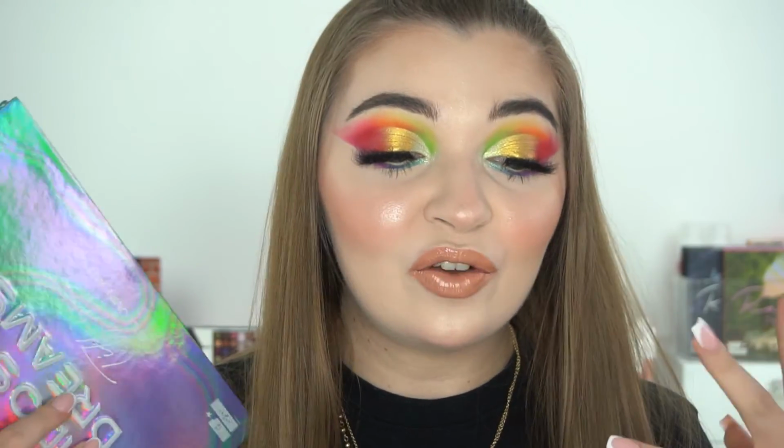Do I recommend it? So far I really recommend the palette 100%. I feel like the shades work beautifully. Again, like I said, I'll have to play with it some more. The liners I do recommend because 5 for £12 is such a good bargain, and you get all the colourful shades that you need. And yeah, I'm here for it.